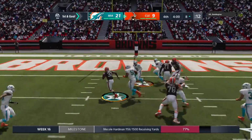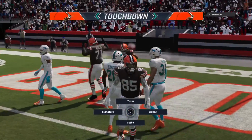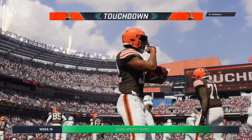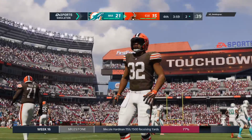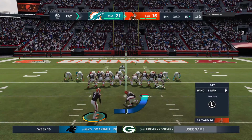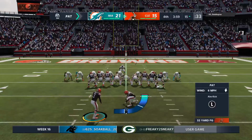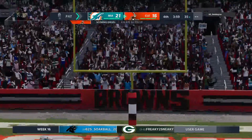They'll run with Dobbins. And he'll take it into the end zone for a Browns touchdown. J.K. Dobbins, his 6th touchdown of the season. And the Browns are back within a score. And that touchdown ends a streak, for lack of a better word, of 3 field goals that were put on the board previously. They finally cracked the code.